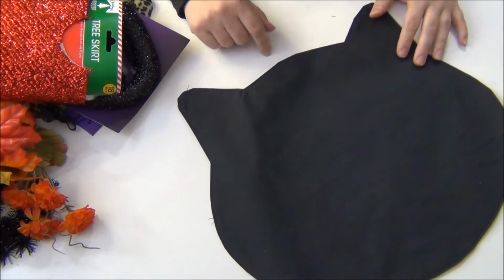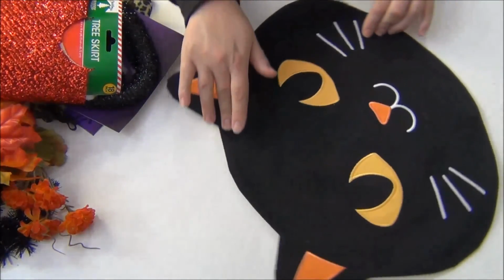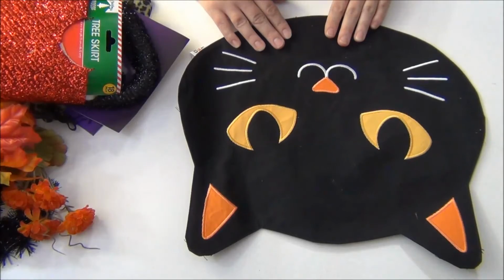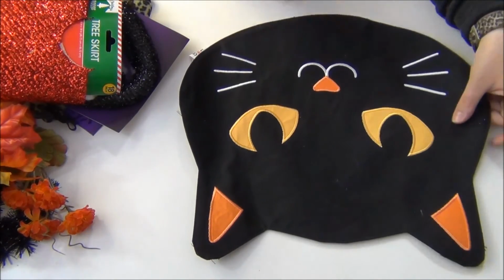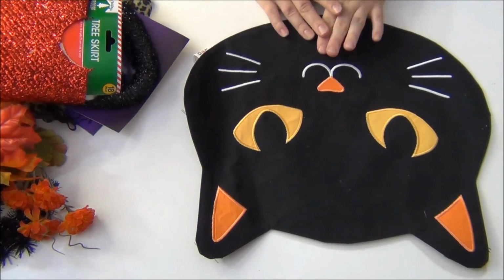I got this guy, it's a little cat. Actually, it looks like this. I got this at Kohl's a couple weeks ago, and it was on sale. And anyway, it's a cat, so of course I had to have it. It was like $3.99. Yeah, kind of unrelated, but not really.